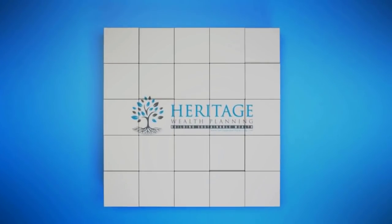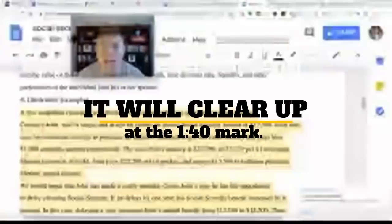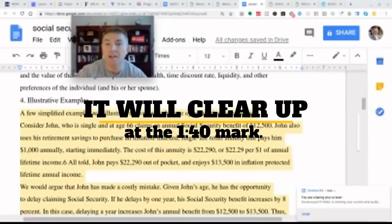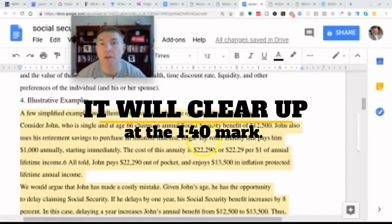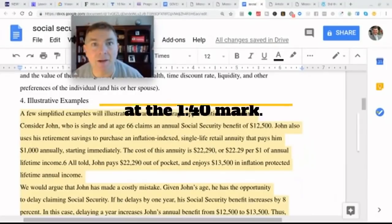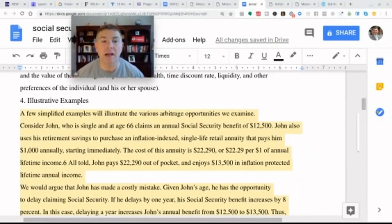Consider John, who is single and age 66, and claims an annual Social Security benefit of $12,500. John also uses his retirement savings to purchase an inflation-indexed single life retail annuity that pays him $1,000 annually, just $1,000 a year, starting immediately. The cost of this annuity is $22,290, or $22.29 per $1 of annual lifetime income, again, indexed for inflation. So all told, John pays $22,290 and enjoys $13,500 of inflation-protected lifetime income.